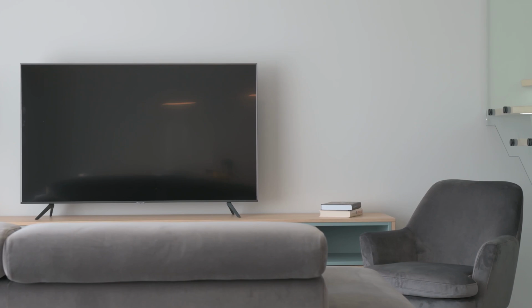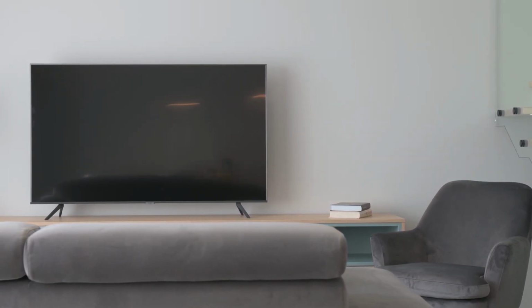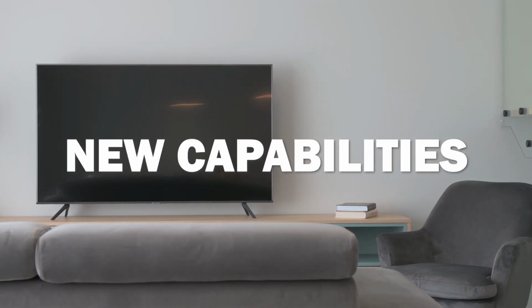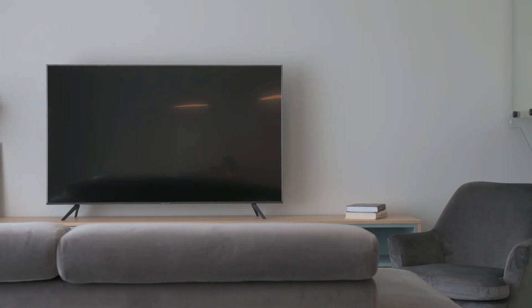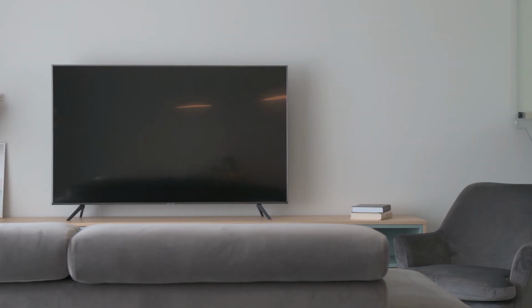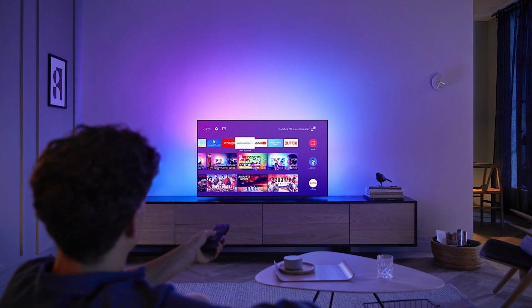Another thing to try is to check for firmware updates. These updates, sometimes called software updates, can add new capabilities to your TV or fix known bugs. They're comparable to operating system updates like on your phone. Go into your settings and see if any firmware updates are available.